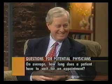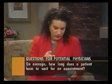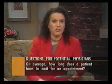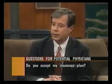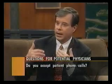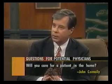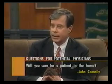Cy was never wrong. Now, how important is it to have a university teaching affiliation? How important is that? Well, I think it's part of the equation. I think that people that are affiliated with a university generally are more active in research and are sort of on the cutting edge of things. But it's not mandatory. There certainly are many doctors that are not. It's simply one of the criteria.